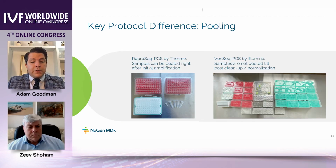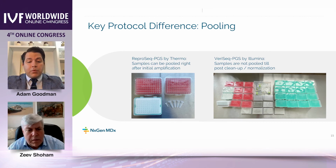One of the biggest differences between ReproSeq and VeriSeq protocols is the point at which samples can be pooled. In the ReproSeq protocol, because barcoding occurs as a part of the whole genome amplification process, samples are pooled immediately following amplification. This has huge implications on the number of pipetting steps and plasticware used downstream. It makes the ReproSeq workflow much simpler and results in far less labware being used compared to the VeriSeq protocol, where samples cannot be pooled until right before loading the sequencer.